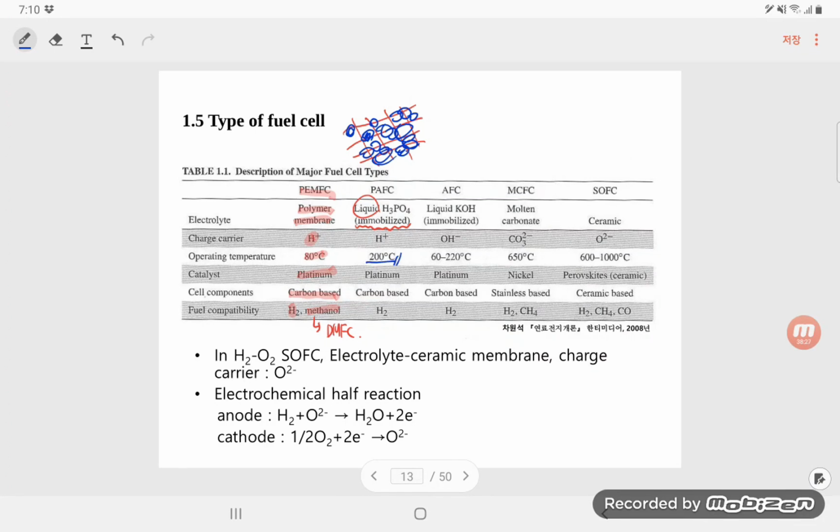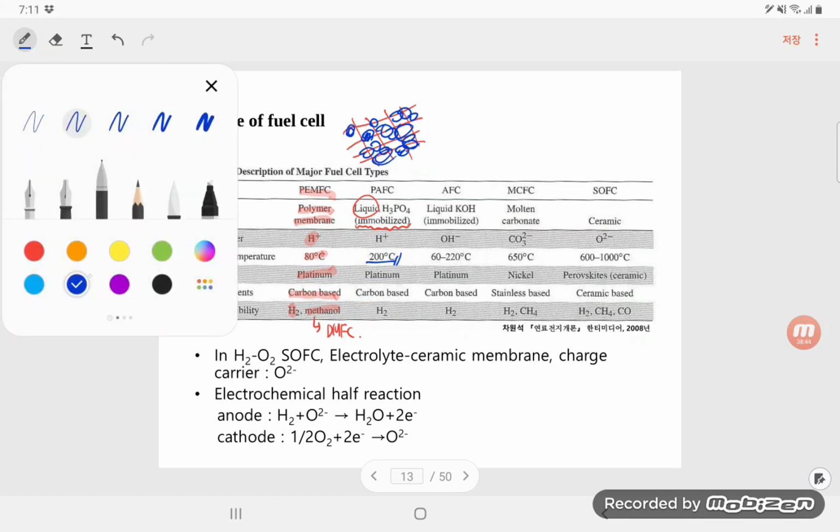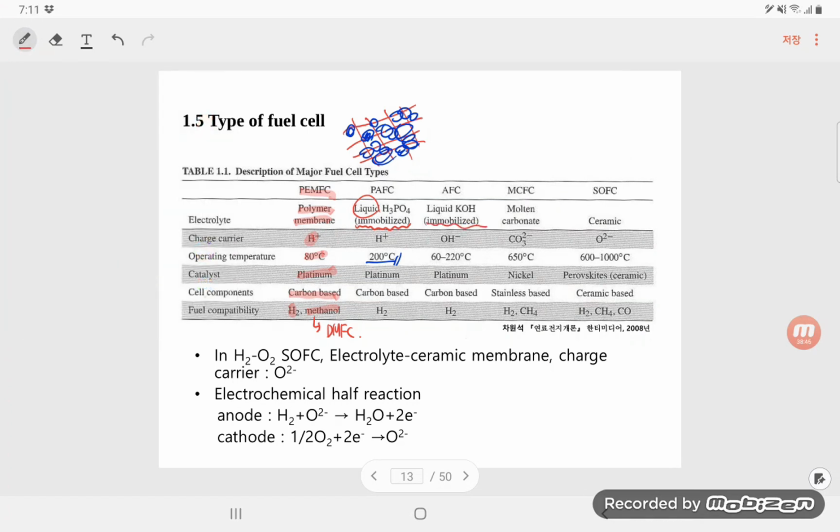And there is the AFC. They use liquid potassium hydroxide. Also, they are immobilized, as I said before, and the charge carrier is OH minus. Okay, hydroxide ions, and also the operating temperature is much wider than the other fuel cell systems.